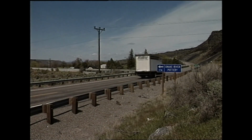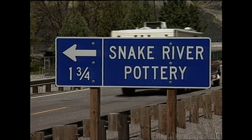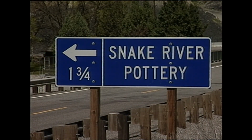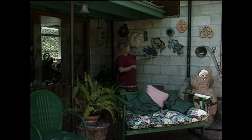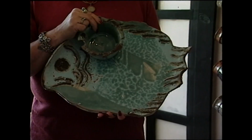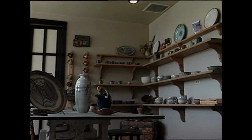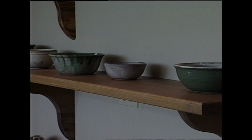Traffic around here got so thick, the highway department told Dritch Bowler to put out TODs. And I said, what are TODs? They're those blue signs that designate major tourist attractions. How big a tourist attraction? We had a postcard from Italy once, just mailed to the Snake River Pottery USA. And it got here. Maybe they come for Trudy's fish or Dritch's bowls or pieces by other Magic Valley craftsmen. You can find those here too.